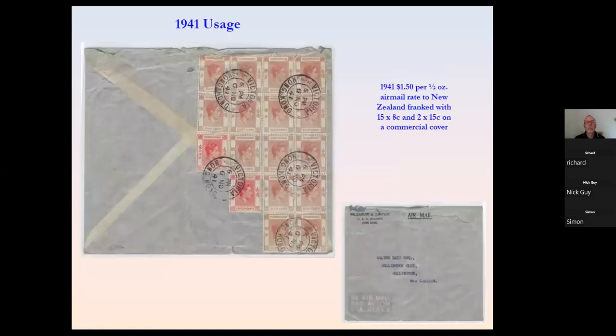Here's a nice 1941 usage, only 6 days after the issuance of the stamp, on November 6th. It's an interesting way to frank a $1.50 rate per half ounce airmail to New Zealand. It's 15 8-cent stamps and a pair of 15s to make up the $1.50 rate, but it is commercial. It's going from a company to a company, so it looks like it's commercial, and it's a fun cover that I was lucky to find.